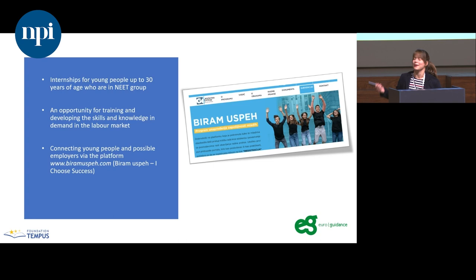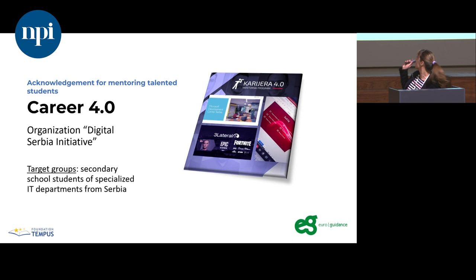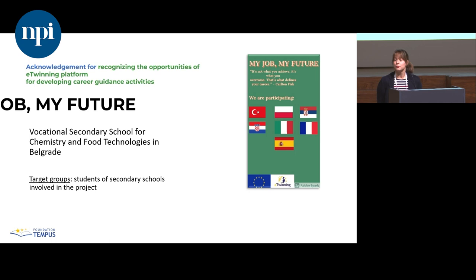Besides these awards, we also have two acknowledgments and two honorably mentioned practices. The first one is called Career 402, developed by the organization Digital Initiative in Serbia, and it's a kind of mentorship program for specialized grades of secondary school students in the IT sector. The second one, there is a problem with the slide, is My Job, My Future, in Serbian, moj posao, moja budućnost. It's a project using the famous eTwinning platform for developing career guidance opportunities. It was an international project for seven countries, with secondary school students from these countries. You can see their flags on the slide.